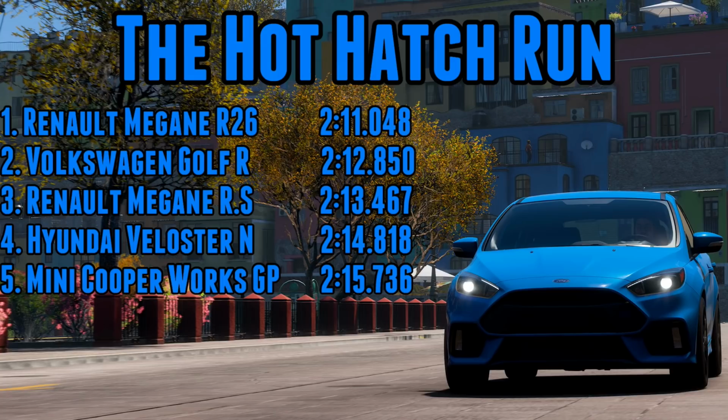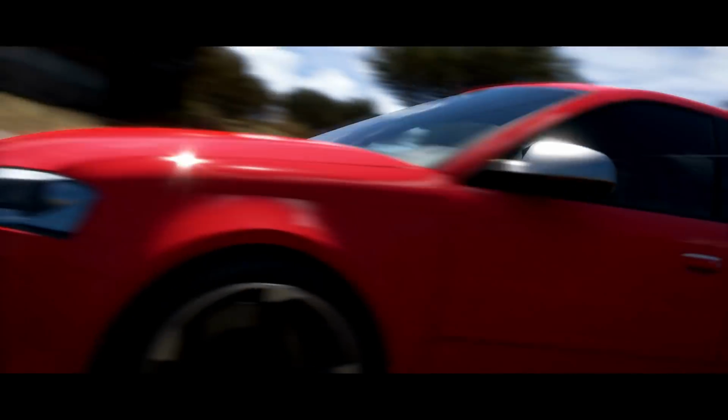Yeah, I mean, it's almost 2 seconds clear of the Golf. That little bit of a surprise result. And now we've got slightly higher PI than, well, you know, the Megane R.S. Did not quite expect the size of the gap that would go with it. That's, yeah, that is a very, very good run indeed for the R26.